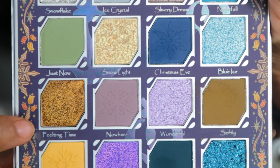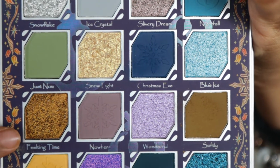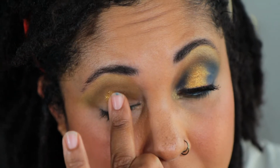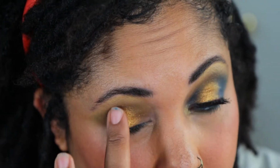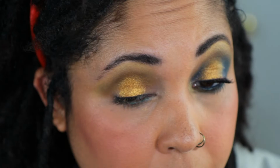There's a spelling mistake here, but this should say Fleeting Time and not Fealting Time. But I'm gonna take this with my finger. It just reminds me of a burnt, bronzy type shade. And I'm just gonna stick this in the middle. And as you see, I didn't spray it or anything like that. And that is such a pretty shade.